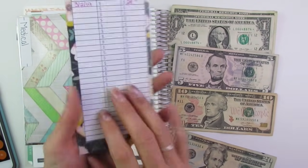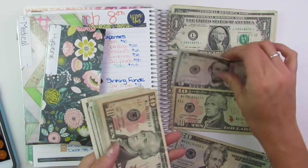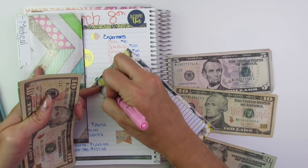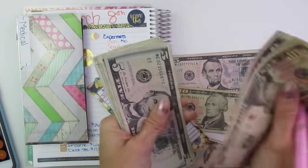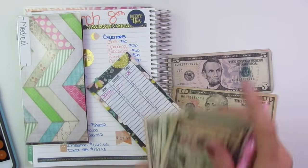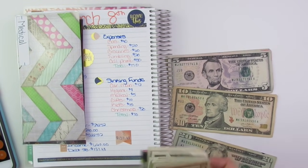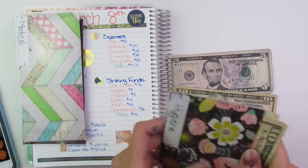Next is Hygiene. And it has right now $28 in it. And we're going to add 8. So we'll add a 5 and 3 ones. So today is the 8th. We're adding $8. So that will put this one at 10, 15, 20, 25, 26, 27, 28, 29, 30, 31, 32, 33, 34, 35, 36. So my Hygiene envelope now has $36. We get that put back in there. Maybe. It's hard when you have so many ones.